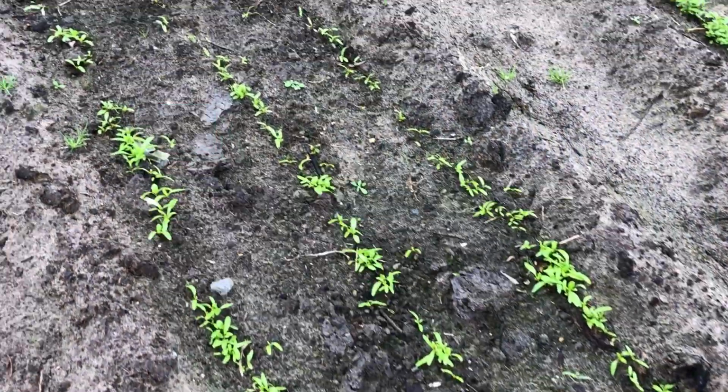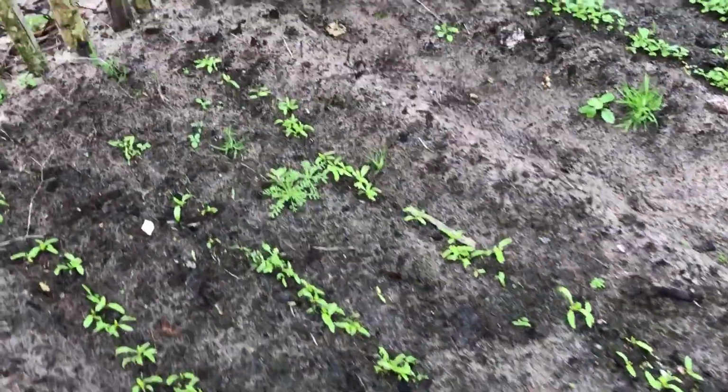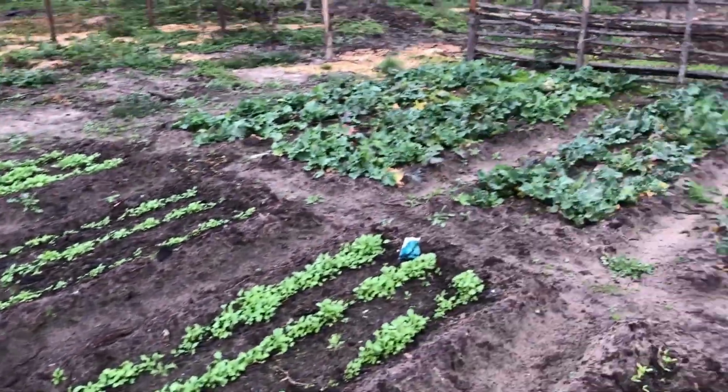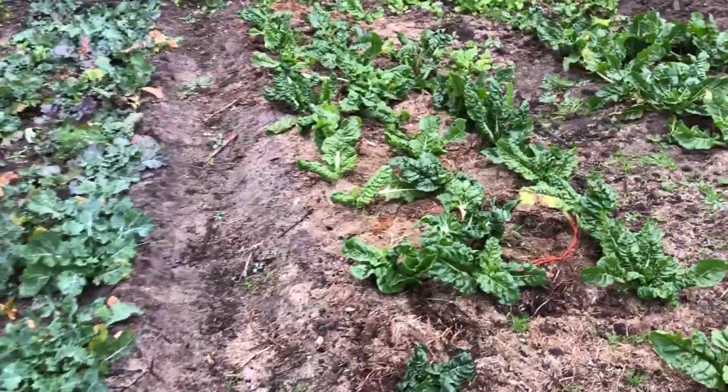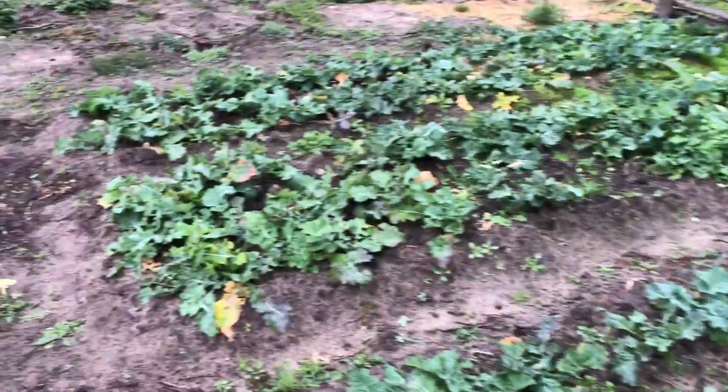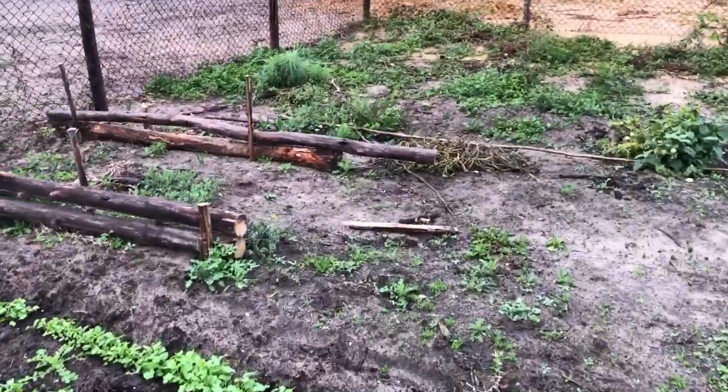So these are the spinach seedlings that we are growing. That is kale. All of this is kale. And this is kale, then spinach here. And then that's kale over there. And this section, I'm going to have my raised bed.